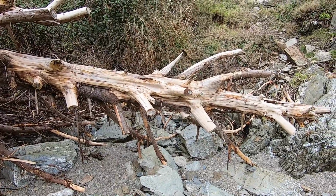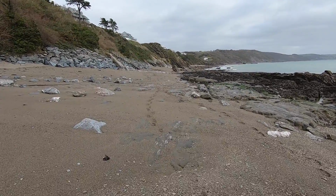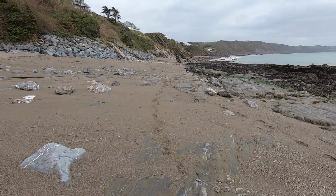This tree behind me has been here for years. You can see how the bark has been weathered away by the wind and the rain off the beach. It's another one of these fantastic trees that's just fallen into the sea and had its bark stripped. Looks like quite a deep rock pool behind me, so I'm going to see if I can see what's inside.